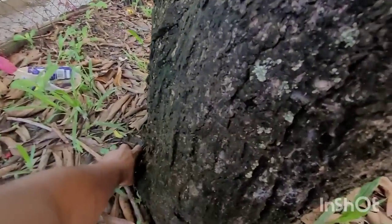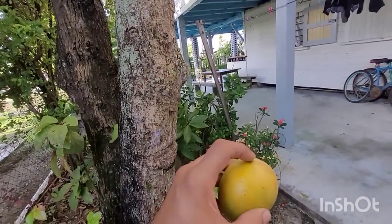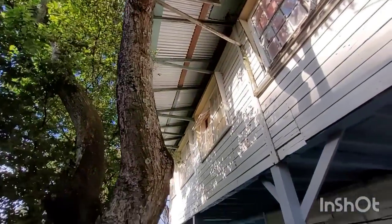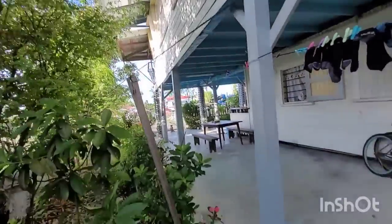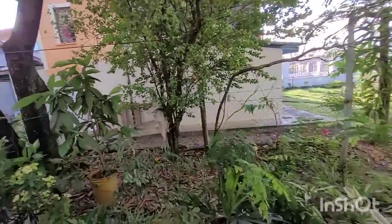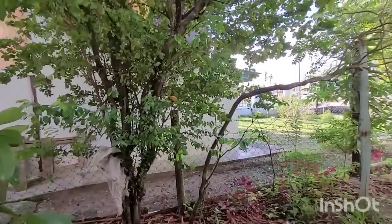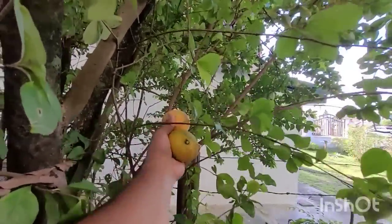You get a fresh spice mango here, so watch. Look. Just fell. So they're falling from the top there. They'll land on the roof. Oh, there's a loud bang. Watch the next one here, watch. Look where this one got stuck. In the tree. See?